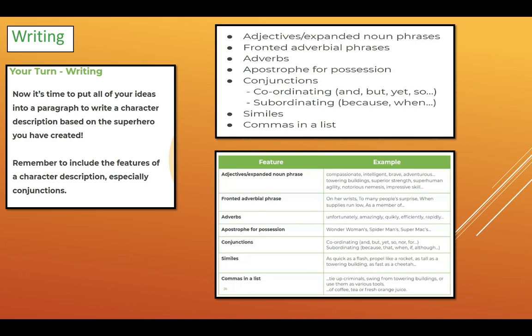And below, just in case you need an example of, well, what's an expanded noun phrase? Have a look at the example. That'll refresh your memory. So you've got examples for fronted adverbials. So you've got, for instance, on her wrist, which would be the beginning of your sentence. Or to many people's surprise. Or when supplies run low. As a member of. They are all fronted adverbials.